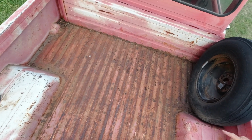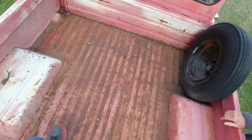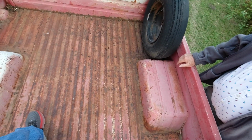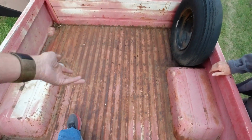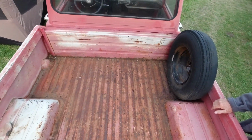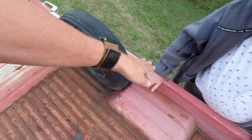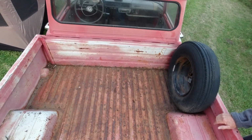I'd get this sandblasted. Yeah, this whole thing needs to be sandblasted. So what I'm going to do is have them sandblast it and then primer the whole thing. And then I'm going to Raptor Liner in here. Mm-hmm. And then I'm going to Raptor Liner the bottom. And then when I get ready to paint, they can paint everything else. So I'll Raptor Liner in here, and then when they get ready to paint, they can paint the outside and the top parts. Mm-hmm. With it already being on the truck.